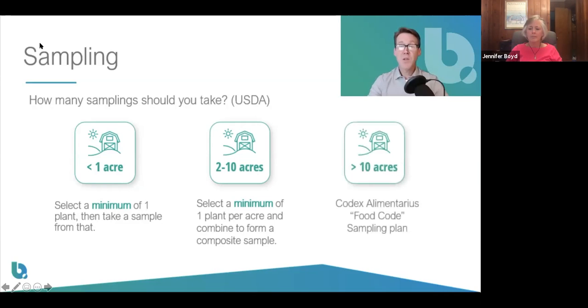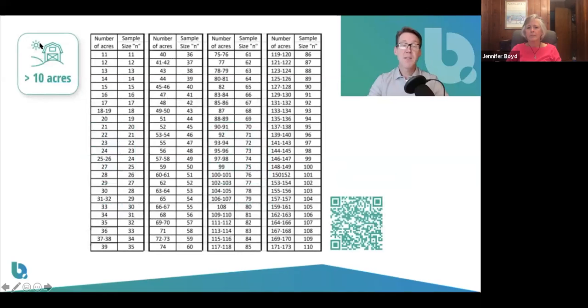And then when it goes over 10 acres, it gets a little bit more complex, where you have the food code sampling plan. And this is what's being proposed by the interim final rule. So you can see when it gets up to 100 acres, it gets very complex. So this is all under consideration. So it's not in effect yet, but you can see that the sampling size can get quite large.